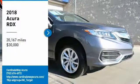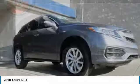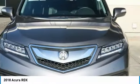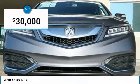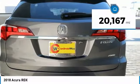Stop by and take a look at the 2018 RDX. Viewed as Acura's answer to BMW's sporty X3, the RDX offers a stylish interior, plenty of sport, and a nice amount of utility, and is priced below $30,000. This vehicle has less than 25,000 miles.